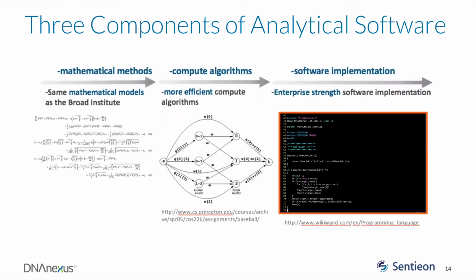When we think about high-performance analytical software, we typically think of it as having three components. The first component is the mathematical models. The second component is the computational algorithms. And the last component is the software implementation. The Sentieon tools use the exact same mathematical model that's used by the tools produced by the Broad Institute. This provides Sentieon and our users two really big benefits.